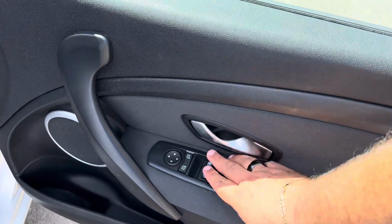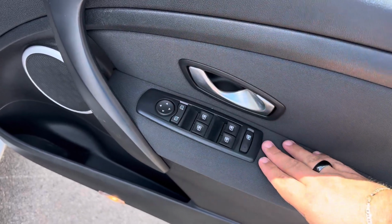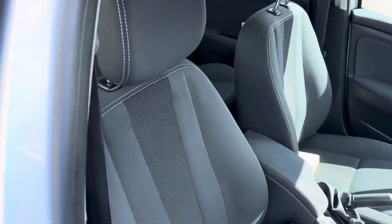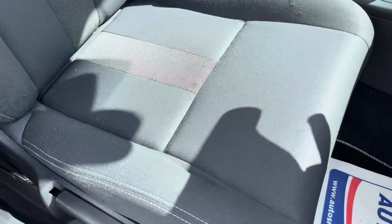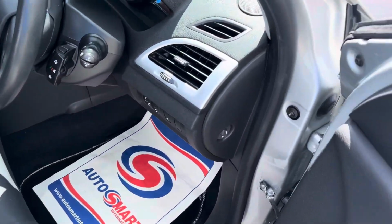So you've got front and rear electric windows, control the switches for both of them. You've got electric mirrors as well, and this is to lock the rear windows. And the driver's seat, again, it's in really good condition considering the age and the mileage of the car yet again. Right, let's jump in.